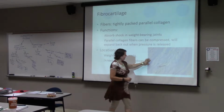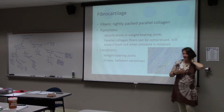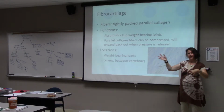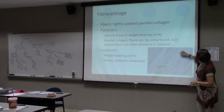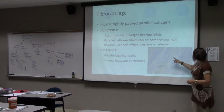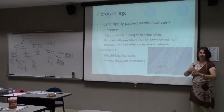This picture of it looks very similar to the dense regular connective tissue. They are very similar. They both have all these parallel collagen fibers. What's different is because this is cartilage, it has lacunae for the cells. And so the cells are still rounded and easier to see, whereas in the dense regular, they're squished.